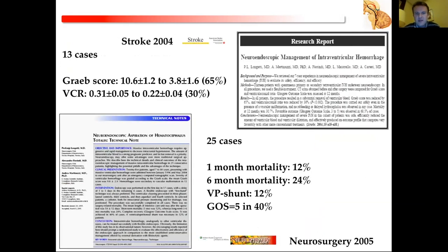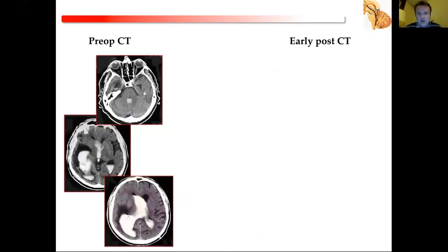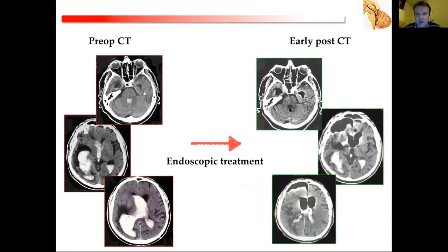We showed that removing intraventricular clots with a flexible scope decreases mortality and decreases VP shunt dependency in these patients. So just some examples. See, this is a preoperative scan of this patient with intraventricular hemorrhage, and after endoscopic treatment, we can obtain a complete resolution of this intraventricular hemorrhage.